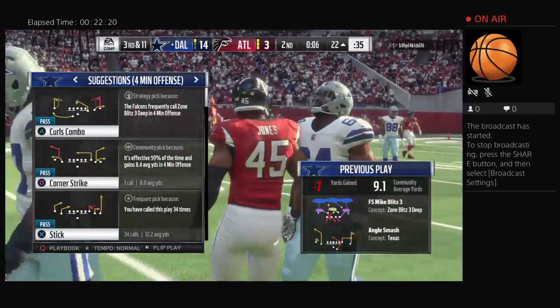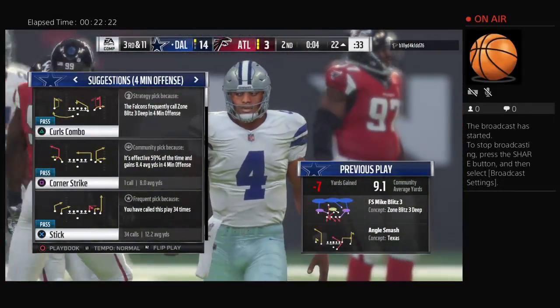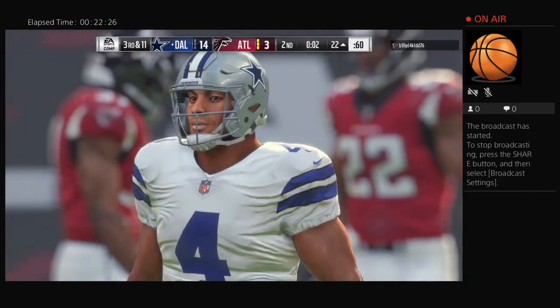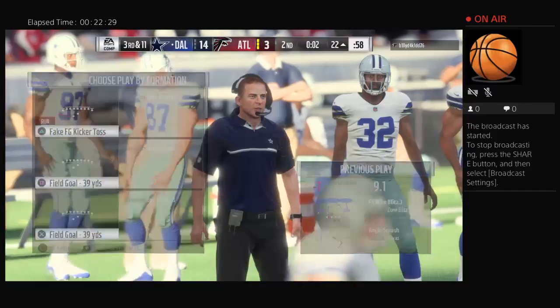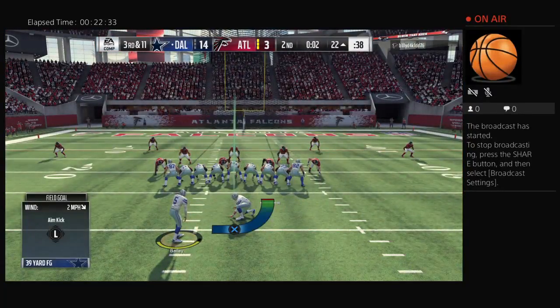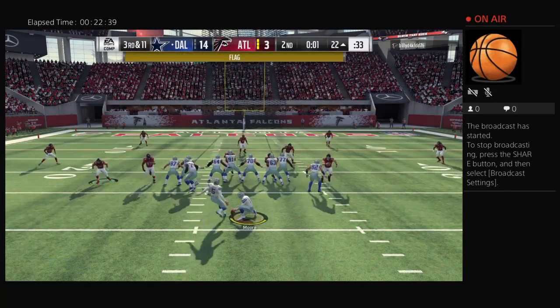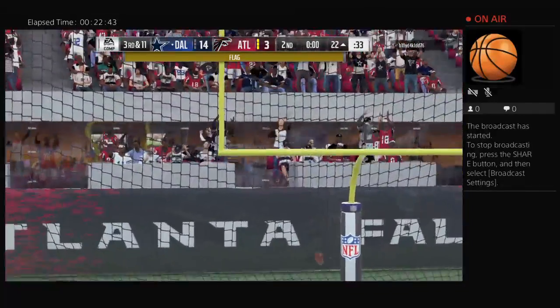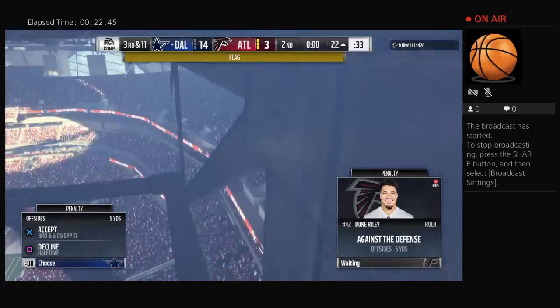Deion Jones coming on the blitz. He gets him for a loss of 7. And we're going to get a timeout with 2 seconds remaining in the second quarter. So with 2 ticks left here in the half, on is the field goal unit. And this a 39-yard attempt. That is inches from the upright. It's no good. Wind to the left.